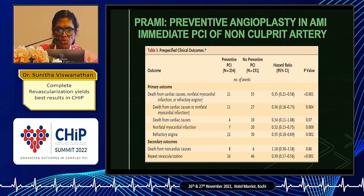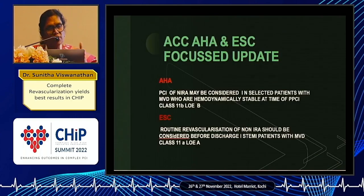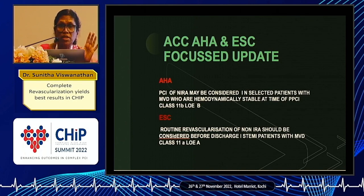The primary PCI trials have shown significant reduction in death, MI, and refractory angina in the STEMI population. They again showed benefit in treating the non-culprit with STEMI with more than 70% lesion in the non-culprit vessel. They did well, and there was a change in the ACC/AHA guideline. And the ESC also has put a class 2A indication: routine revascularization of a non-IRA can be performed before discharge or along with the index procedure if the patient is hemodynamically stable.